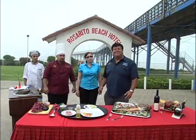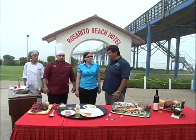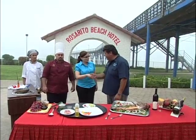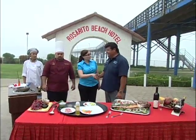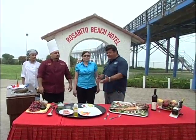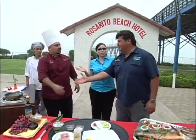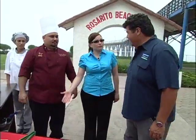This week in the galley, we're down in beautiful Rosarito, Mexico. We're at the Rosarito Beach Hotel, and standing next to me is Azalea. Thank you for inviting us down. Thank you for stopping by our resort. It's a beautiful resort. I've been here many times in the past. Great fishing here too, but today we're gonna do a fish dish. And who's our chef that we have today? Our chef is Heriberto. He's the restaurant chef for the gourmet.